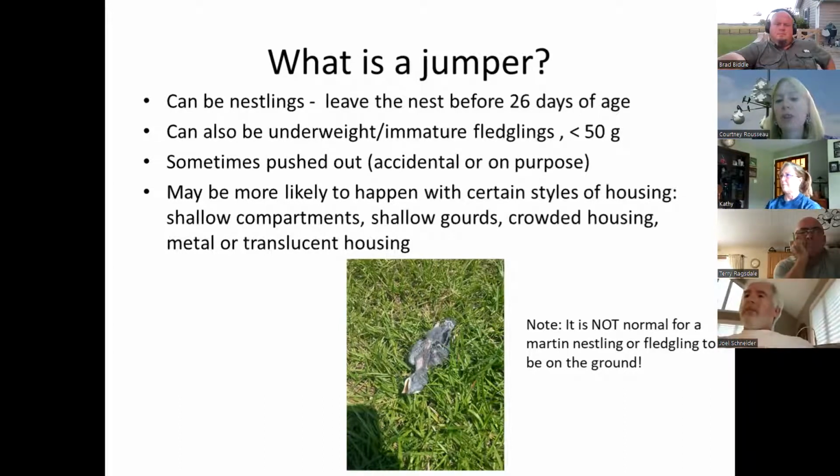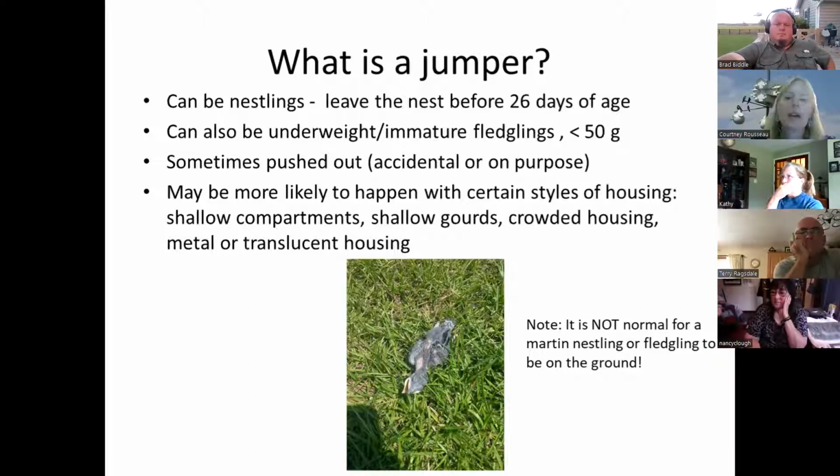If you have a shallow gourd, some of the S&K gourds tend to be shallow. If the gourd is less than 9 inches in diameter, this can be more likely to happen. Crowded housing with a lot of nestlings in it, plus a shallow compartment or a shallow gourd can lead to this happening. Or in metal or translucent housing that tends to overheat more, and we'll talk about that more in a minute.